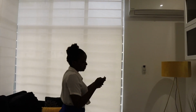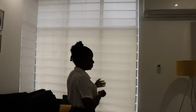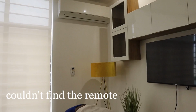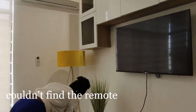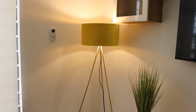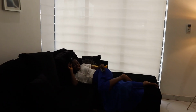So where's the remote? Okay, try. This is for the TV. This is for the GOtv. Okay, so let's see. Is there any other remote there? What about this remote? We have this really cute lamp. We have this plant here. Oh wow, Netflix. I would love to watch Netflix.